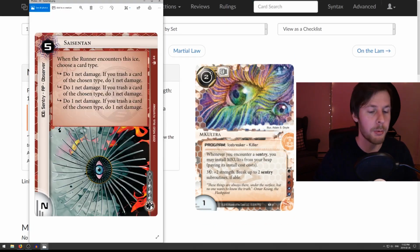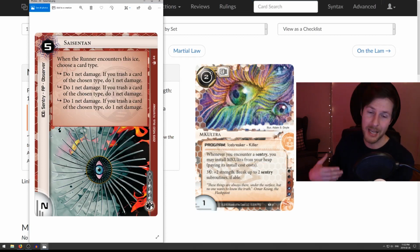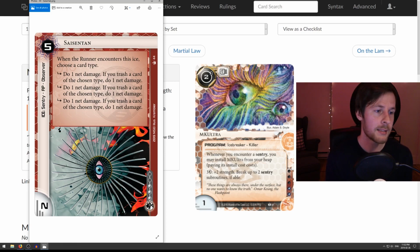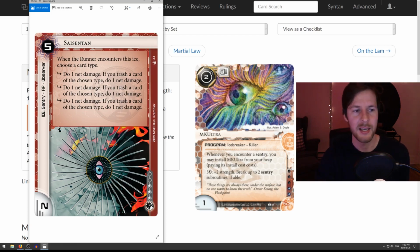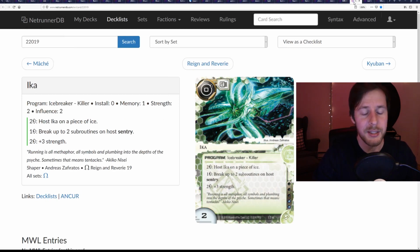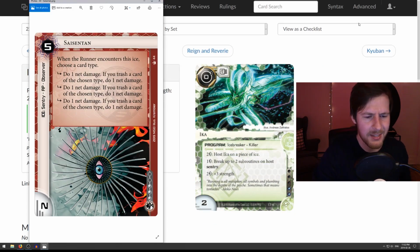MK Ultra, which is pretty common right now, is actually a bit more taxing. That's going to cost you 6. That's a fair bit more taxing to get through all of this. It's actually pretty cool because when you encounter this, you choose the card type first. So say you say something like, I don't know, resource, and then the runner sees, oh, I have no resources in hand, this is fine. They can go with MK Ultra and decide to only break 2 subroutines and then just take 1 net damage. It's cool. When this thing fires first, then the runner gets to choose to break it. It's fun like that, right? On the Shaper side of things, Ika gets through this relatively well.